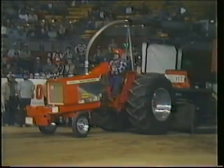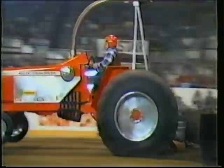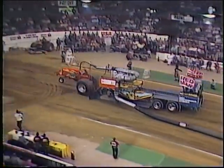Only 2 to go yet in the class as he gets ready to pull the counter sled, weighing in at about 45,000 pounds this afternoon. He comes off the line. He turns it. He's got to work the brakes. Look at the wheelie. It's going to be close. Going to be close.